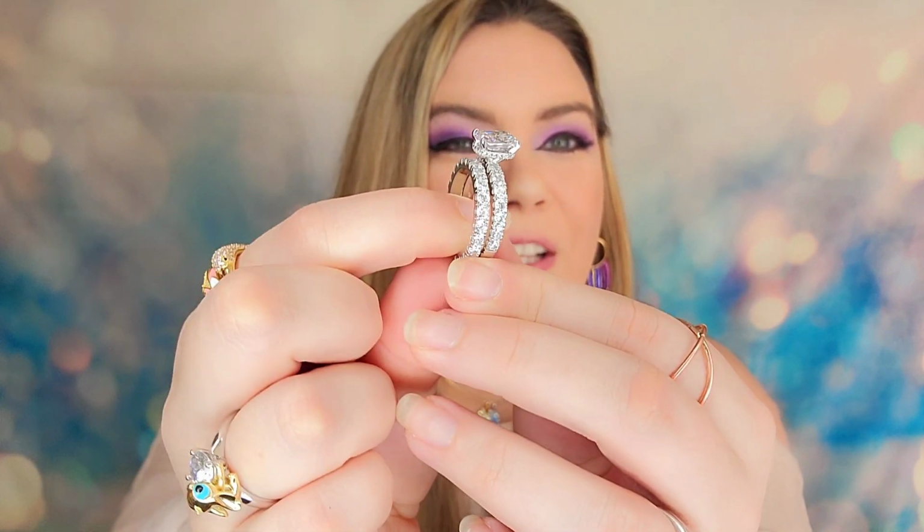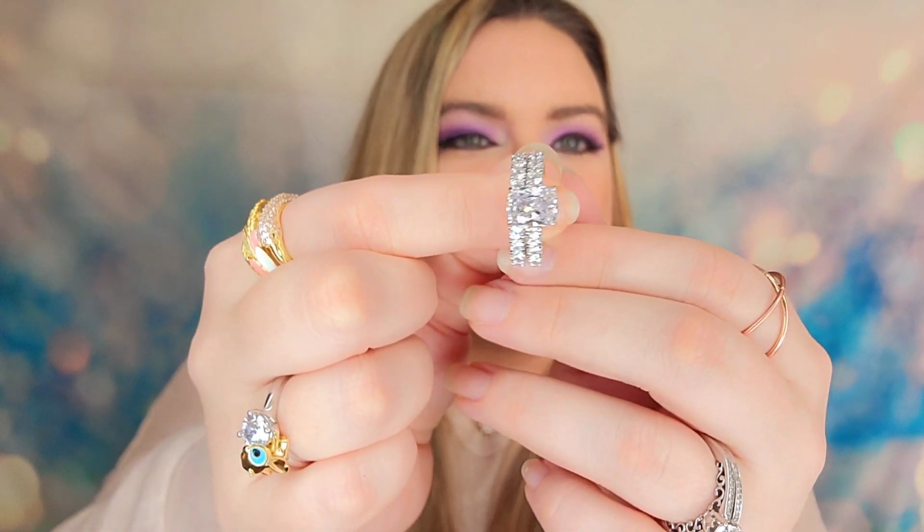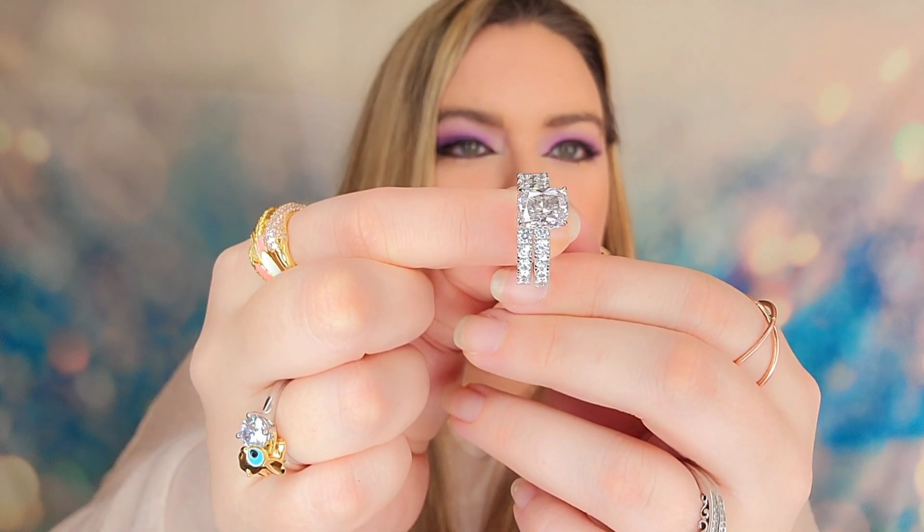So in the case of like a wedding band set, if you want to invest in something, they again will have those options available. So this is what the ring set will look like here. Like I said, they will be 2 separate bands, and then this is what it will look like all as one piece.